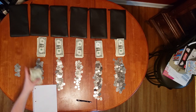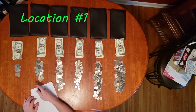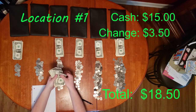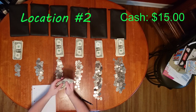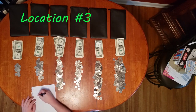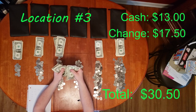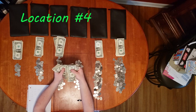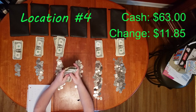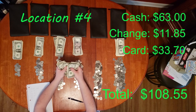All right, guys, let's jump right into the numbers here. And remember, this is a 1 week collection for all of these spots. Location number 1, we did $15 in cash, $3.50 in change for a total of $18.50. For location number 2, we did $15 in cash, $11 in change for a total of $26. For location number 3, we did $13 in cash, $17.50 in change for a total of $30.50. For location number 4, we did a total of $63 in cash, $11.85 in change, and $33.70 in card sales for a total of $108.55.